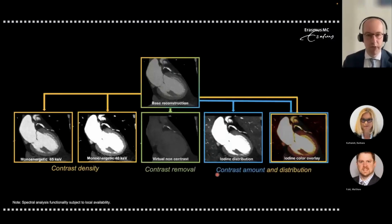So as Matt already explained, with spectral imaging you can do a multitude of reconstructions from a single acquisition. You can do monoenergetic images at different keVs, and that might help to reduce the amount of contrast material that you have to inject into the patient, because you can go down to lower keVs and reconstruct those images from your initial acquisition. Going to lower keV will increase the attenuation of iodine without increasing the iodine dose. So you can make the contrast much denser, and that might reduce the amount of iodine that you want to administer to the patient.